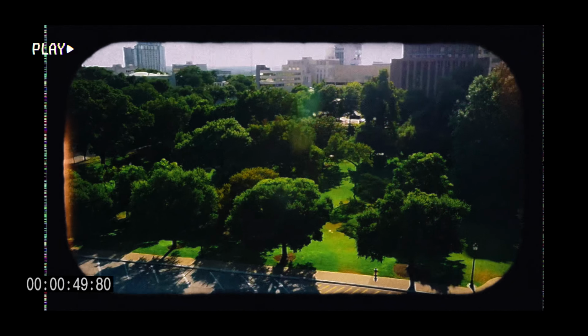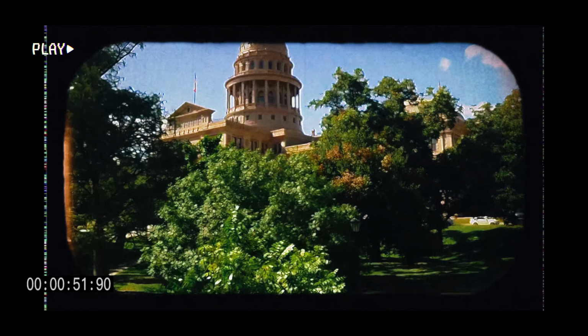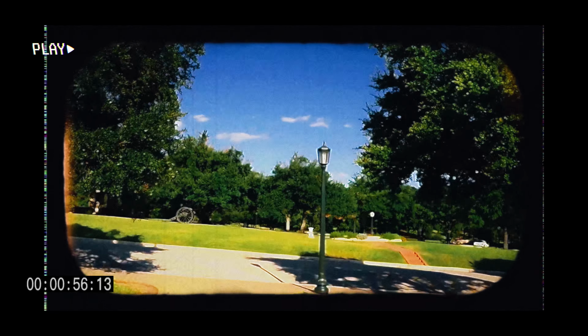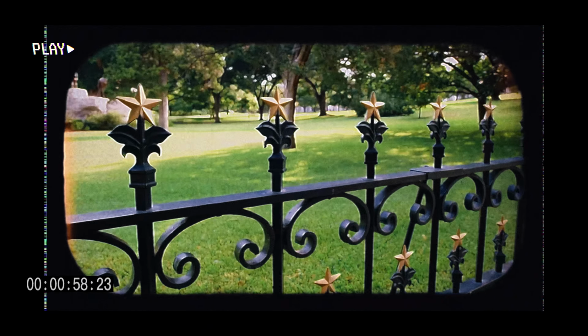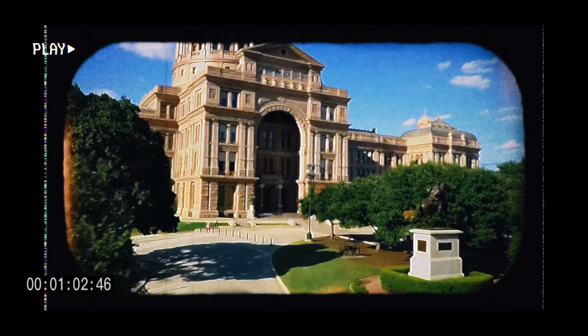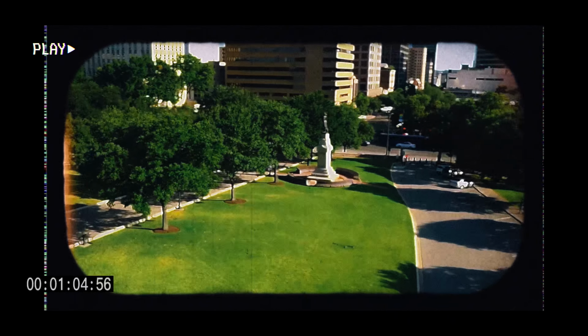More than 180 native trees and hundreds of plants were installed. The cast iron pole lighting and iron fencing were restored. The grounds restoration also repaired commemorative monuments celebrating Texas history and its diverse culture.